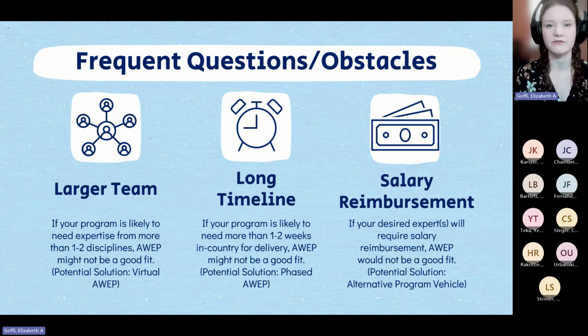But given that we accept all of these applications on a rolling basis, it might be that there are other competing priorities at the point that we would be ready to move forward with a phase 2 or phase 3, et cetera.